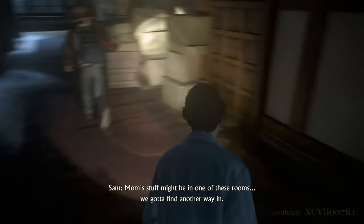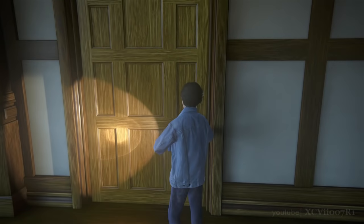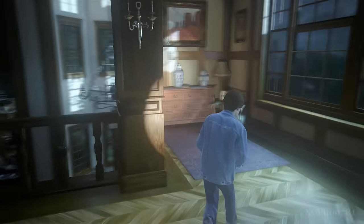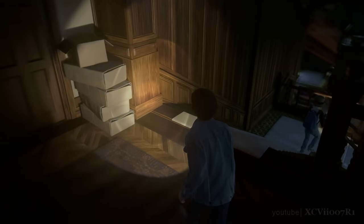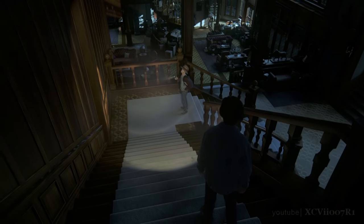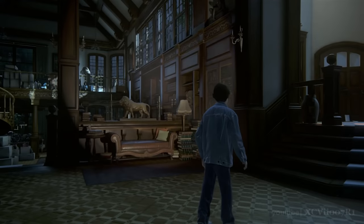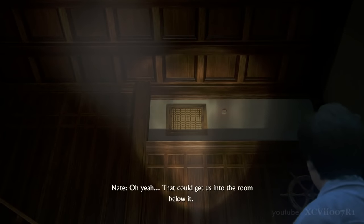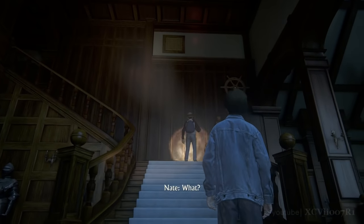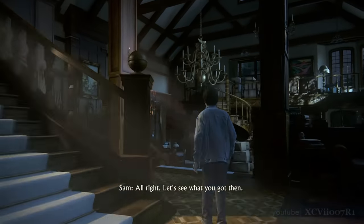Mom's stuff might be in one of these rooms. We gotta find another way in. It's locked. Hey, the air vent. Up there. Oh, yeah. That could get us into the room below it. Not us. You. What? I can't fit in there. Can you handle it? You kidding me? Can't handle it. All right. Let's see what you got, then.